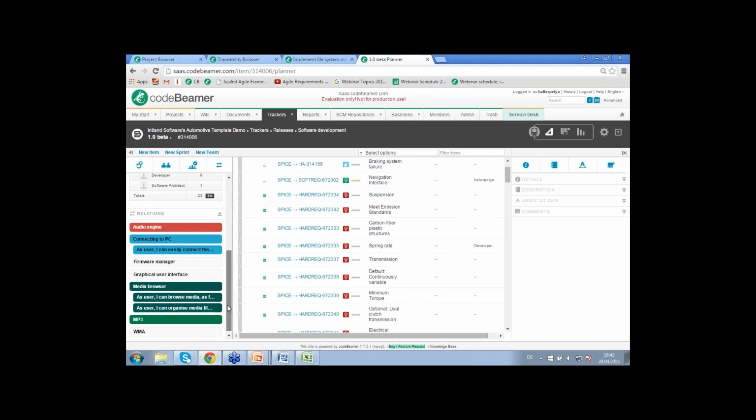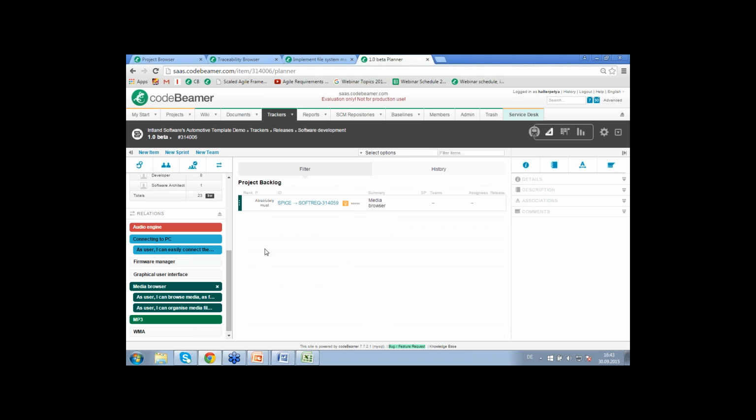And if I scroll down, I'm also able to visualize the user stories highlighted with different types of colors, and I can filter only for those colors as well. So I can see how I progressed with the user stories in the software development.